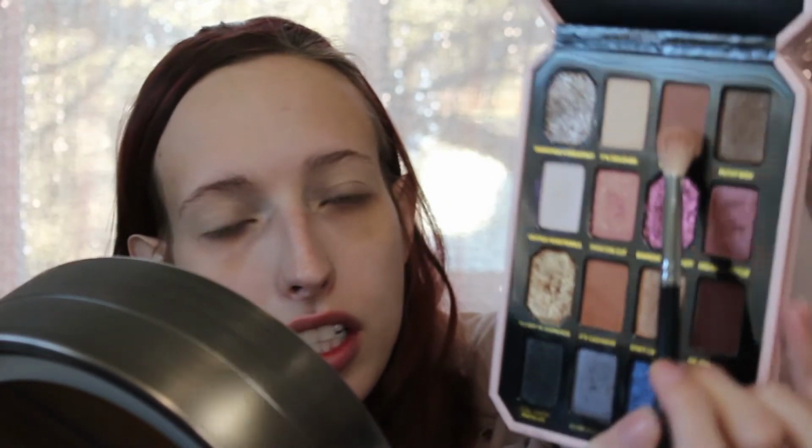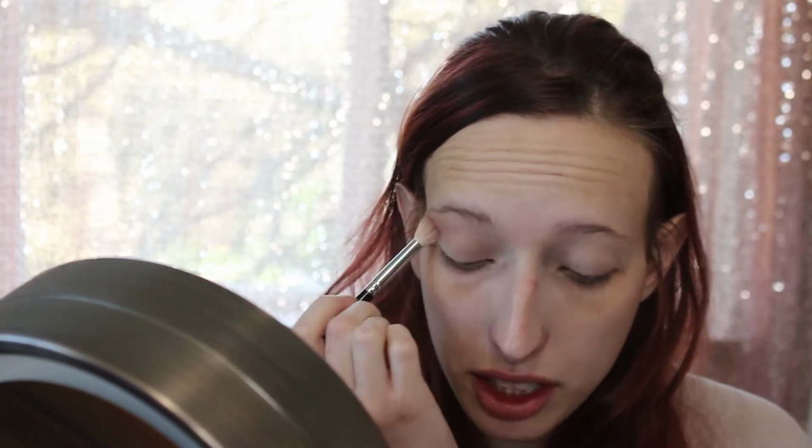Let me get that in focus. I'm going to put that all over my crease, and that's going to be my base crease shade right there. Just blend that in.